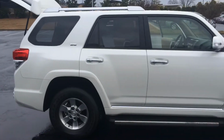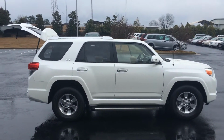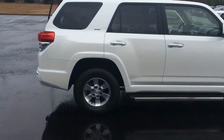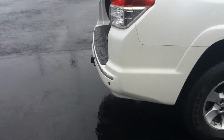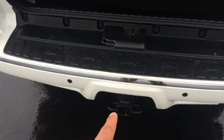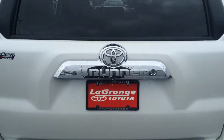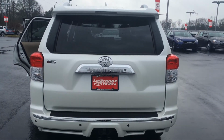Badging there for SR5, stands for Sports Rally. Call back to the Toyota racing days. There's kind of the side profile. It also has parking sensors in the rear. You can see the little nubs there, as well as the tow package. Tons of room in the cargo area. Auxiliary outputs there. And there's kind of the rear profile.